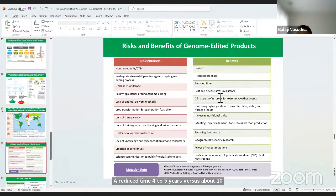And it can be applied to a variety of trait development like abiotic stress and biotic stress, like pests and diseases, disease tolerance. It can be used to develop climate-proof crops. And it can be used to develop crops that can fertilize themselves, self-fertilizing crops without the addition of external bioagri inputs. And then there can be crops that help reduce food waste. Like there was one paper where they silenced a gene in melon, and now they have a melon which doesn't go bad or go to waste because of ripening.